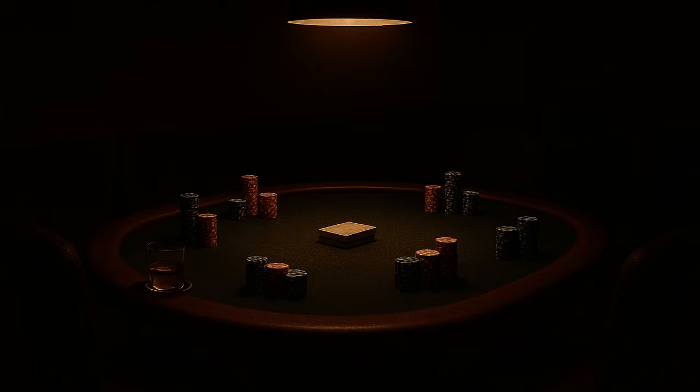In the high-stakes realm of poker tournaments, there have been numerous instances where small pocket pairs have clinched memorable final hands. One such moment unfolded at the World Series of Poker, where a player holding pocket sixes found themselves heads up against a formidable opponent.